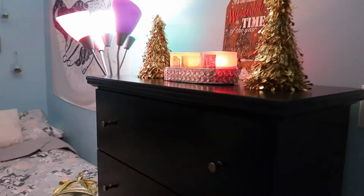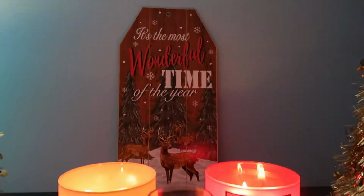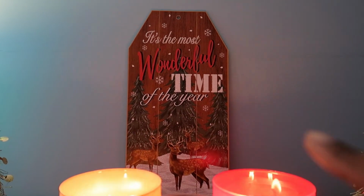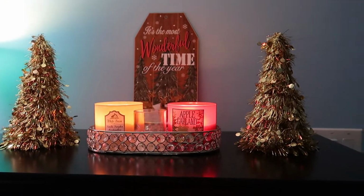So, we're going to start over here. This is where I put both of the trees, like I said. I have my candles that are lit right here, and then of course in the back, this, I think you were supposed to put it on the back of a door, but I just cut off the tie that was at the top. So this is definitely my favorite part of my room by far.